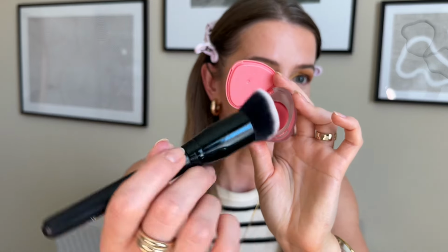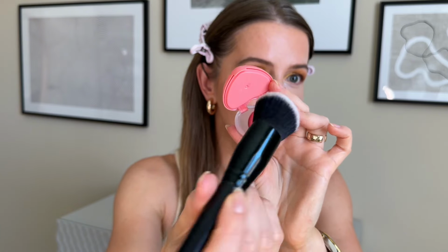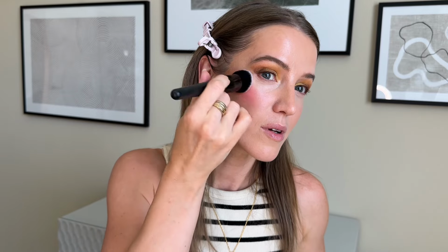Let's apply it. According to instruction, we should use our fingers, but let's be rebels and use a brush instead. So I'm gonna gently tap a couple of times. Ooh, it feels like a whipped mousse-y formula, but let's see how it blends. Oh, this is so gorgeous. It gives this matte, blurred out and smoothing finish. Oh, I really like that. It gives this natural flush of color and it's almost like it comes from within, very natural.